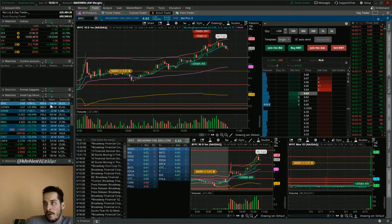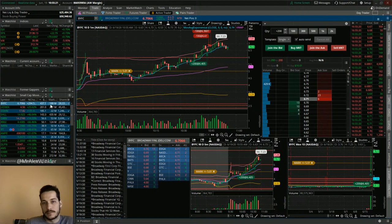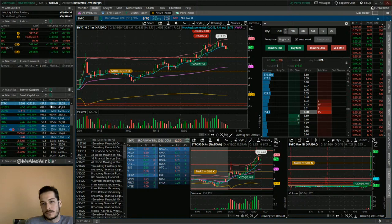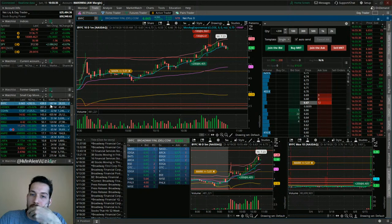Check out U1K. It's still exactly where we left it at, like 4.5. That thing hasn't really been moving too much, but it has a lot of dollar volume behind it. There are some aggressive dip buyers on BYFC.